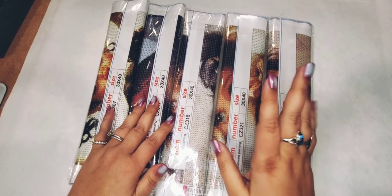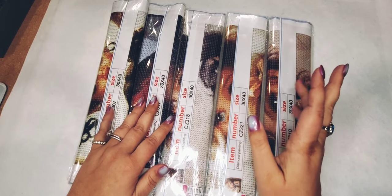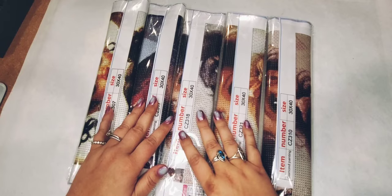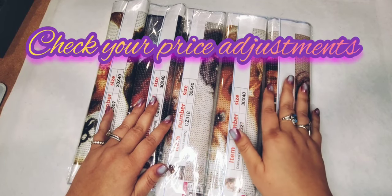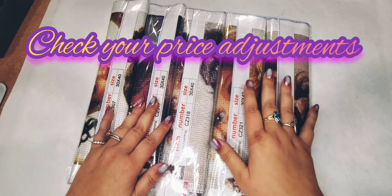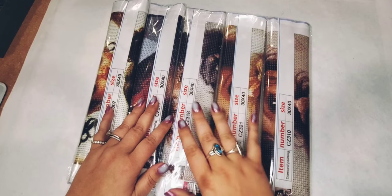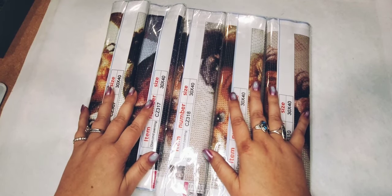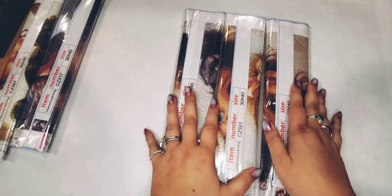And they have great customer service. They have free shipping. They have a 90-day money-back guarantee if you need to return something. They have something called price adjustments, so if any of these paintings went down in price, I would get the difference on that. I just absolutely love TEMU.